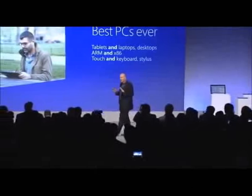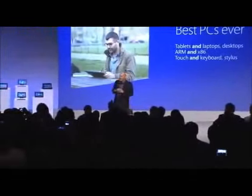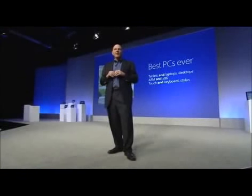All of these form factors will transform what you know and experience today into something quite new and quite wonderful. These are the thinnest, the lightest, and the fastest PCs ever created. All of the improvements that we're showing today will certainly benefit the desktop and the laptop form factor. However, there's an advancement that really pushes the boundaries on what a PC is. And that, of course, is touch. Many new Windows devices are touch-enabled. Some work with a stylus, and of course, they all work great with a keyboard and a mouse.